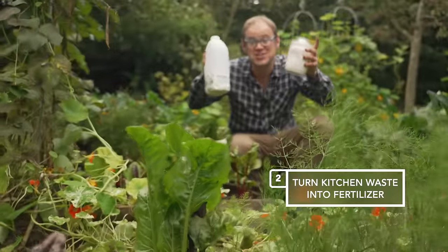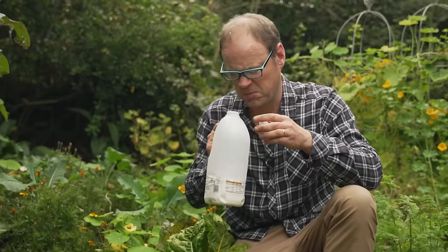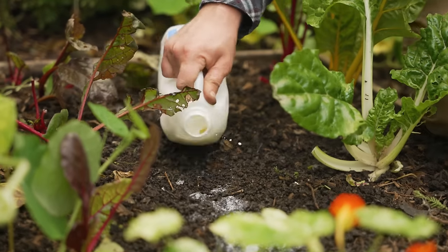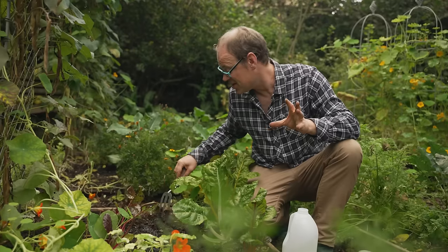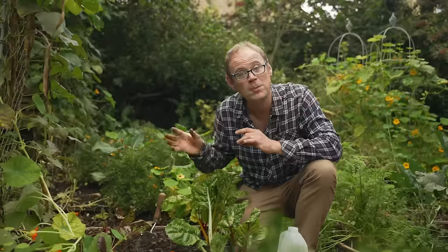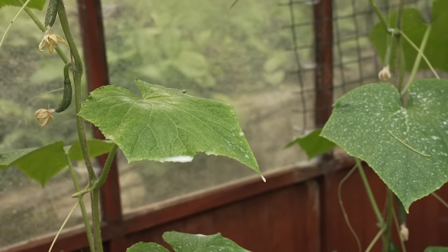Don't throw out kitchen ingredients that are past their best. Use them in the garden to boost plant growth. Now, milk can be used as a natural fertilizer. Just add it to the soil and then lightly fork it in to incorporate it. Milk is also excellent used against powdery mildew. Now, you mix the milk, 1 part milk to 10 parts water, and then spray it all over the leaves, and that will really help with any mildew problem.